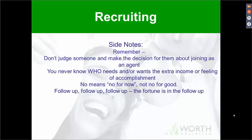Follow up, follow up, follow up. Say it three more times. Follow up, follow up, follow up. The fortune is in the follow-up.